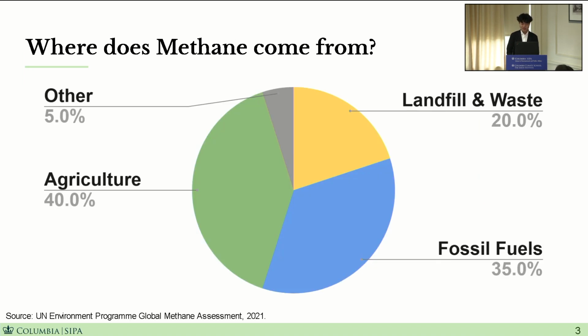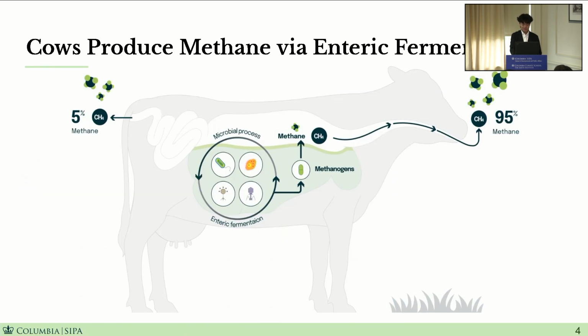So where does methane come from? The main source of anthropogenic methane comes from the agricultural industry, accounting for 40% of anthropogenic methane emissions. Out of this 40%, 80% comes from cattle methane emissions.